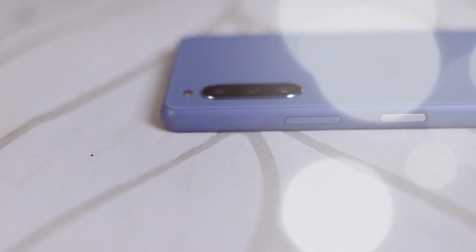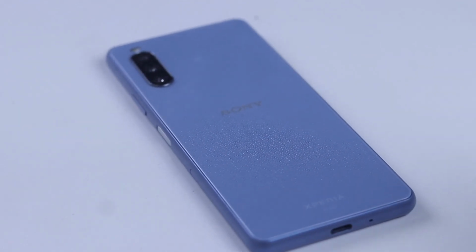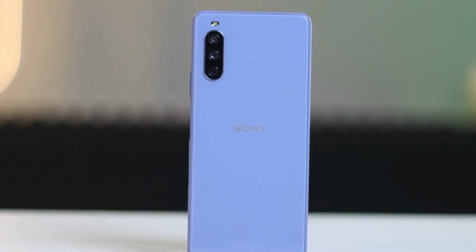It has a great design, a beautiful display and a capable camera system. The phone is also water and dust resistant and it comes with a clean and simple software experience. If you are looking for a mid-range phone with a lot to offer, then the Sony Xperia 10 Mark III is a great option for you. That concludes our today's review on the Sony Xperia 10 Mark III.